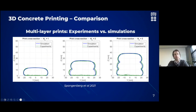And as you can see here, with this numerical model, which takes into account the reality of the printed concrete, we could, with quite good accuracy, predict how it would be also in the experiments, both when you have a single layer and multiple layers. What I should say here was also that the rheological model that we used here was an elastoviscoplastic model. I'm not going to deep dive into how you are modeling concrete, because maybe that's not really the right thing to do here, but it was just a small comment on that.